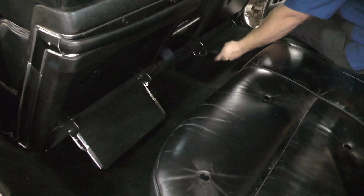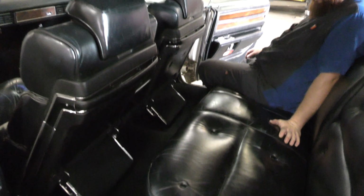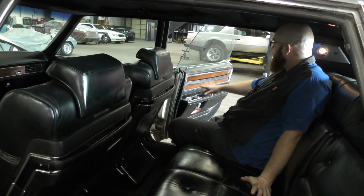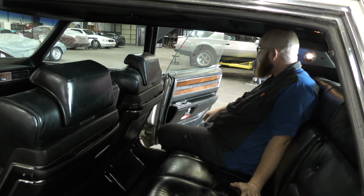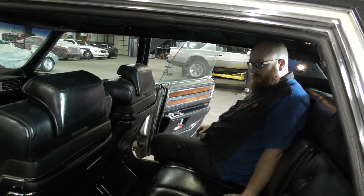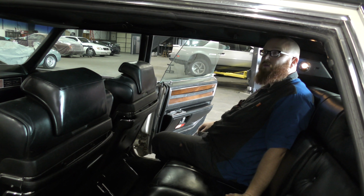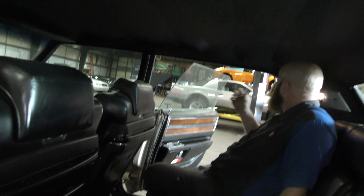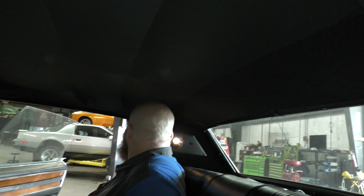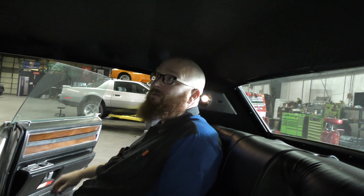This thing has factory footrests. Really cool feature. All the leather in this car is in good shape. It's not all trashed or cracked up. The wood, that is not fake wood, that is real wood veneer. And it has very comfortable seats. The lights behind me, they all work. They're not all broken or rusted or damaged or anything like that. And the headliner is like brand new. Really, it's like brand new.